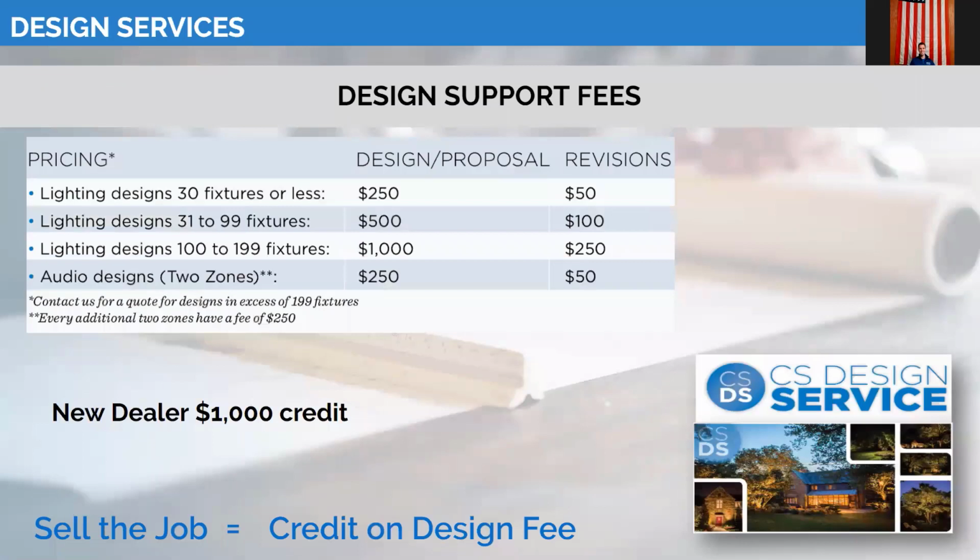Okay, so how does it all work? When you become a new dealer, maybe you're already a dealer, you get $1,000 credit. Some of you have not used that, and it's still there. It's based on the number of fixtures or the number of zones if it's audio. So for instance, if it's 25 fixtures, it would be $250 to do that basic proposal, okay? Which takes 7 to 10 days, but that's a nice package.